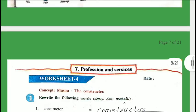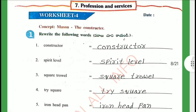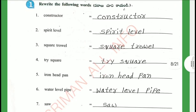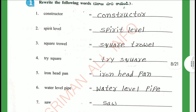Worksheet number 4. Concept. Imagine the constructor. Read the following words. Constructor. Spirit level. Square trowel. Tri square. Iron head pan. Water level pipe. Saw. Building.